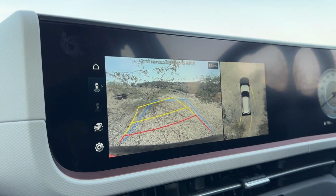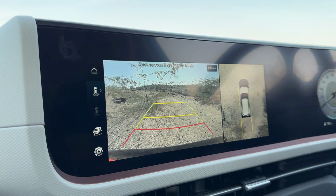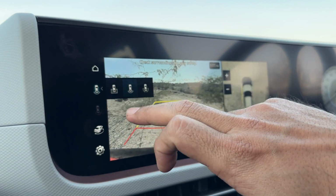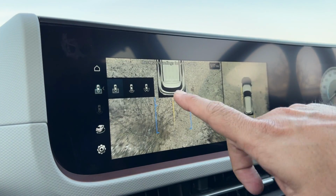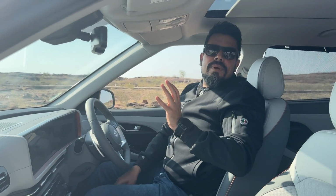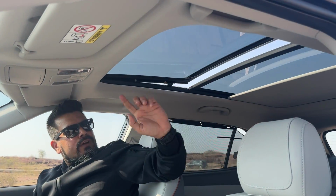Apart from that, you can also have a look at the car from all the angles depending on how you want to look at it. It's pretty high resolution, although the color saturation is a little less and it looks a little bit monochromatic to me. You have a very nice panoramic sunroof. The pane goes all the way back and you have two panels.